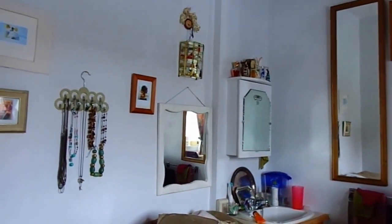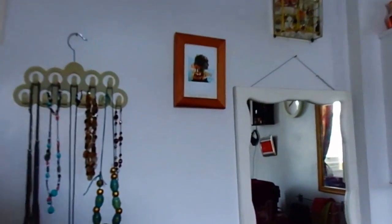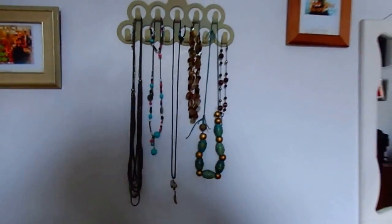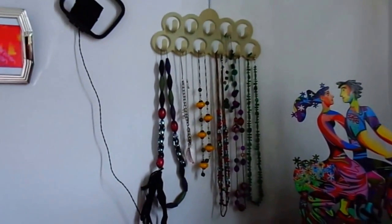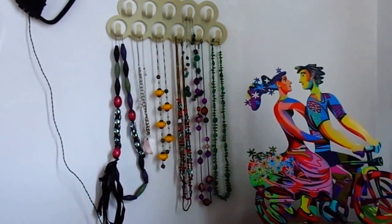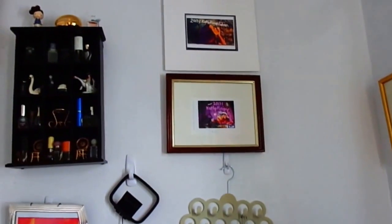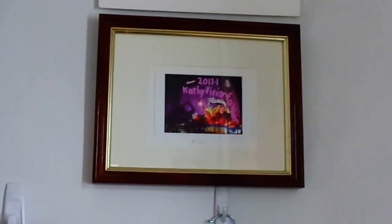There's been some changes going on in the Rose Studio as I prepare to hang some springtime exhibit. First of all, I've been working on presenting my jewelry better. So I have this particular cloud here, as well as this one over here. Once in a while I take out other pieces and see which colors will match the best to show them to the best advantage.